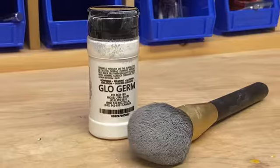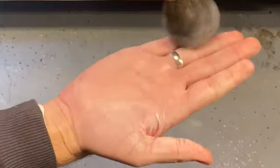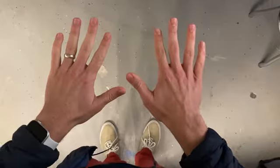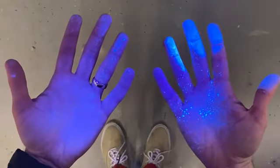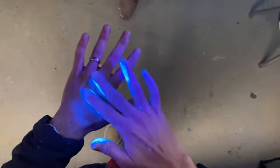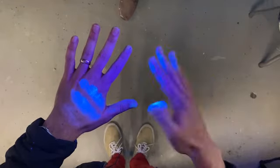grade classroom. I found this powder called Glo Germ, and just like real germs, when it's on your hands, you can't see it. But unlike real germs, if you turn a black light on, it becomes visible. But it transfers to things you've touched, so it provides a really good way to visualize exactly how germs spread.